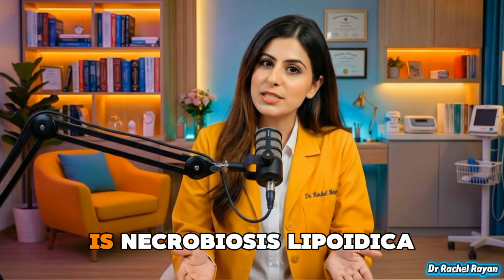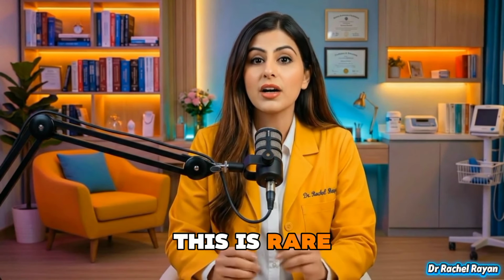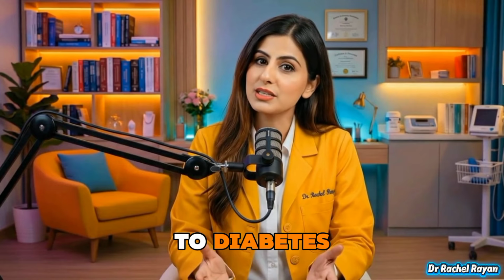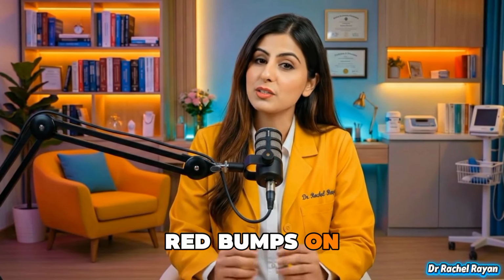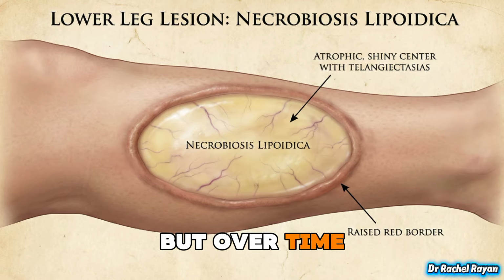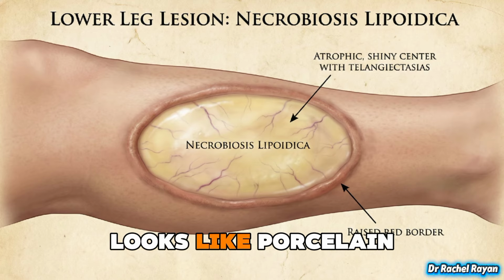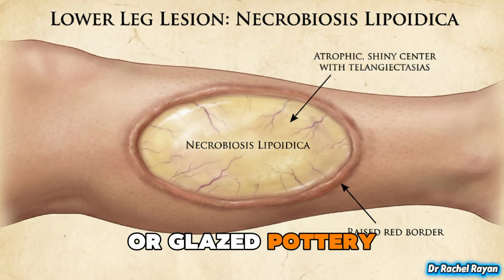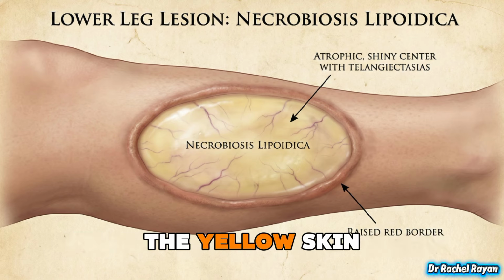Sign number 5 is necrobiosis lipoidica. This is rare, but very specific to diabetes, and it usually starts as small red bumps on the shins, but over time, they merge into a shiny yellow-brown patch that looks like porcelain or glazed pottery. You can actually see the blood vessels running underneath the yellow skin.